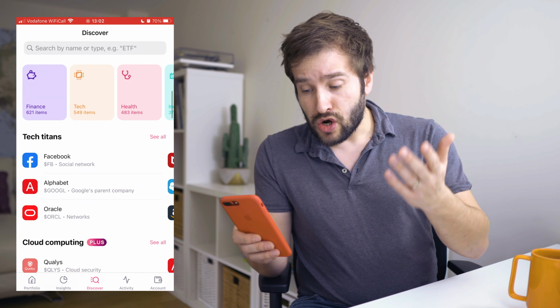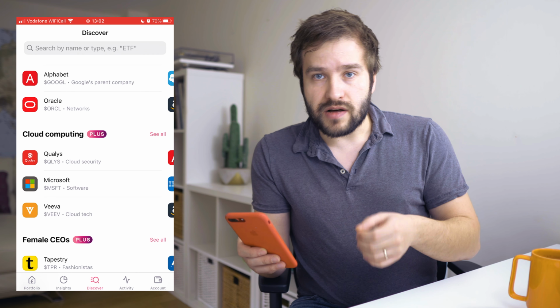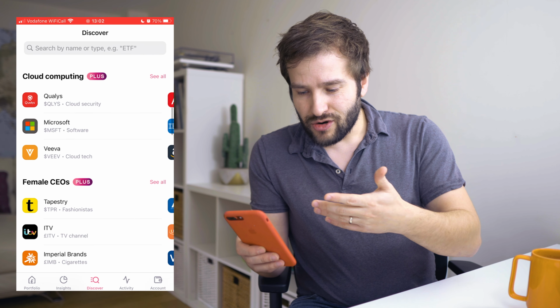They have IPOs. They have grouped by the sort of computing, tech, and everyone else does that kind of stuff as well. They tell you, hey, here is the tech stocks, here is the large cap stocks, here is the finance stocks. But these guys go a little bit deeper.